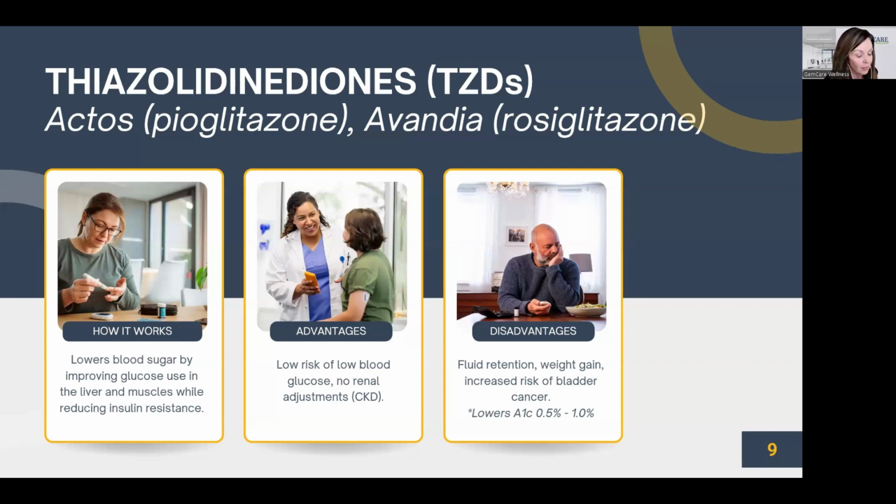They're still being used. They do have a significant lowering of A1C, a half point to a point. Sometimes if these are on your medication list or you see them on someone else's medication list, they probably have been on them for a while. So that is the TZDs.